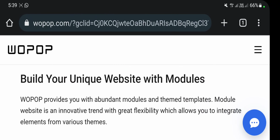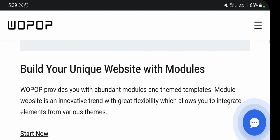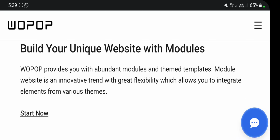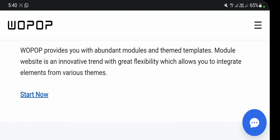Build your unique website with modules. WOPOP provides you with abundant modules and themed templates. Module website is an innovative trend with great flexibility, which allows you to integrate elements from various themes.